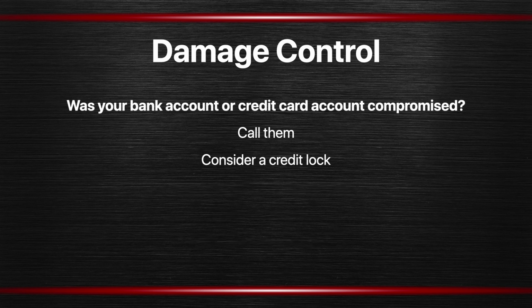Another thing is that if this does involve bank accounts or credit card accounts, then make sure they know about it. Even if you've sealed it off, you've changed the password and you've looked everything over carefully and it looks like nothing's been compromised, if anybody gained access to these accounts, you want to call the bank or credit card company and let them know about the problem. They may want to issue you a new credit card number, a new bank account number, change those to be safe. So definitely call them. Don't leave that open there. Just find out what their procedure is when an account's been compromised.